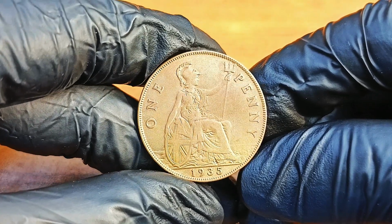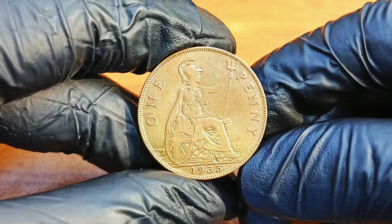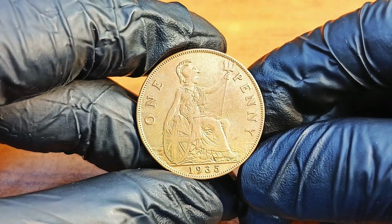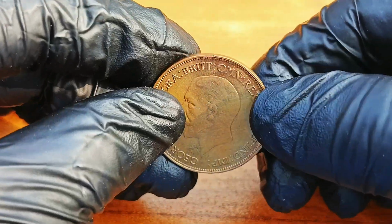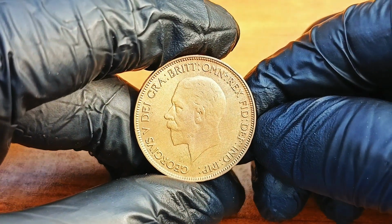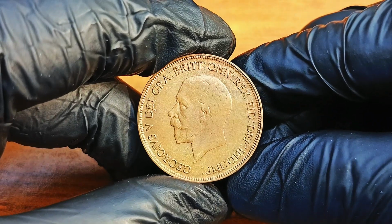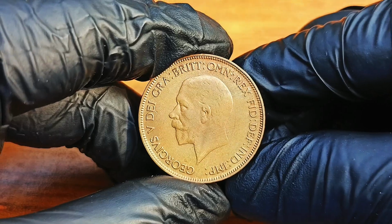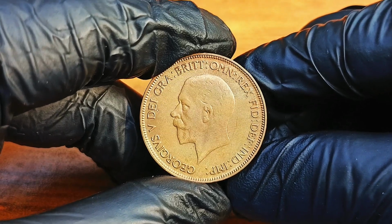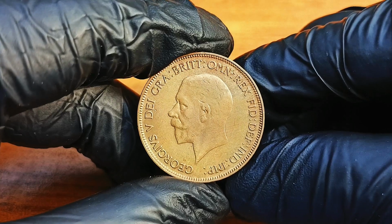Coins without a mint mark are often rarer, and when they are in fine or better condition, their value can soar. In fine condition, the 1935 1 penny is worth anywhere from a few thousand up to $500,000, depending on the exact quality. But, hold on, if your coin is in extremely fine or uncirculated condition, you could be looking at a much higher price, possibly $100,000 or more.